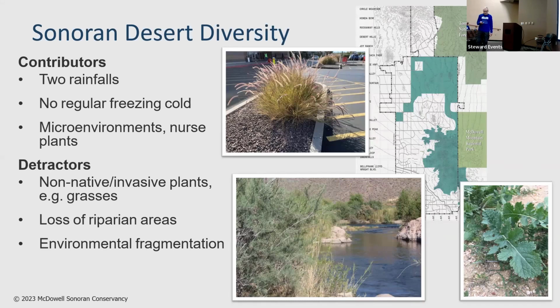And also environmental fragmentation. And that is characterized here where there's houses on either side all over here, that's a preserve connected by a narrow corridor here in the southern preserve.